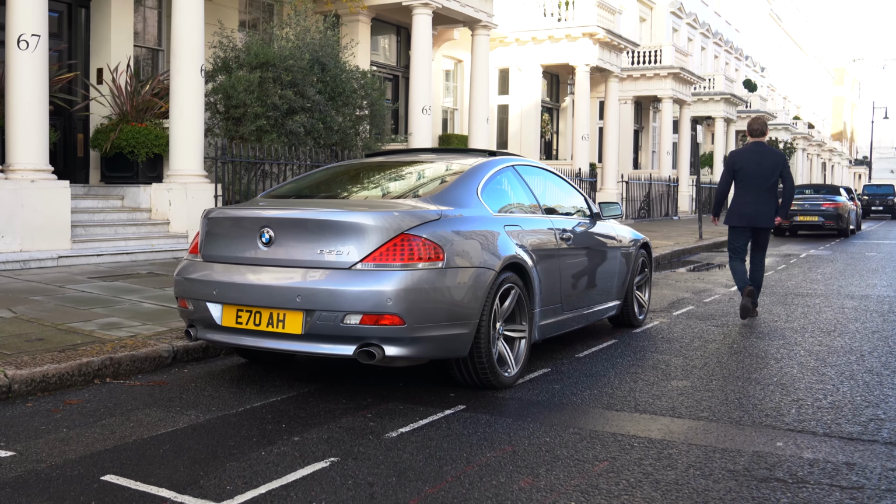The only other car I've had that in that we've tested on Shooting Brake is a CLK 500, and this is a much more athletic car than that. So it's a really nice blend of all these things that make it such a good daily driver, in my opinion.